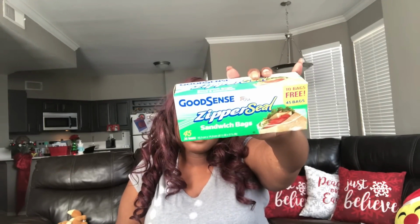This is for me. This keychain is so cute. Again, the purple, that little pinkish purple, and I just had to have it. It's really, really cute, and I just thought it would be cute as a keychain. For the kids' snacks, just some good zip sealed sandwich bags. They last us a while. It comes with 45, and they just last.